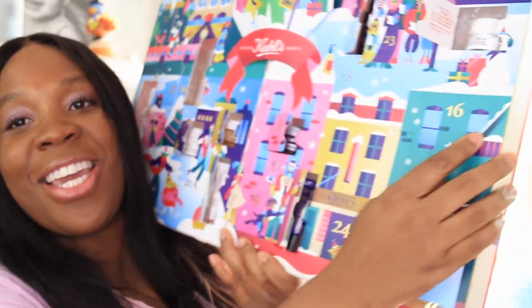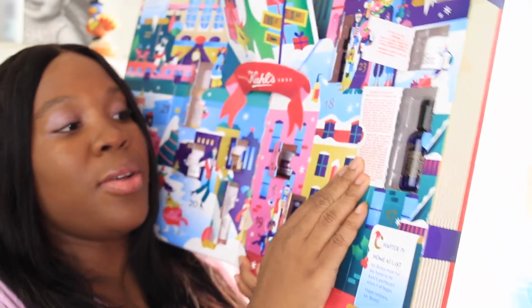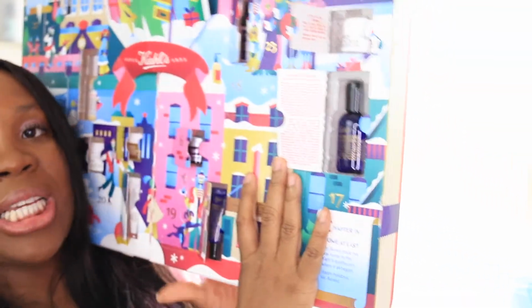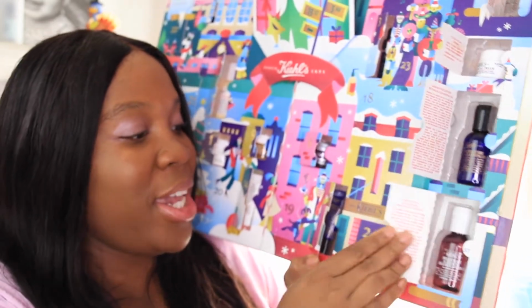Let's go to number 16. Okay, so 15 and 16 is right. That's 15. This is 16. I'm happy y'all finally decided to put them in order. So this is, oh, we got a full 1-ounce size of their Midnight Recovery Botanical Cleansing Oil. Okay, come through. And number 17 is right down here.